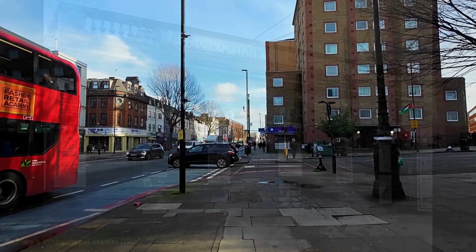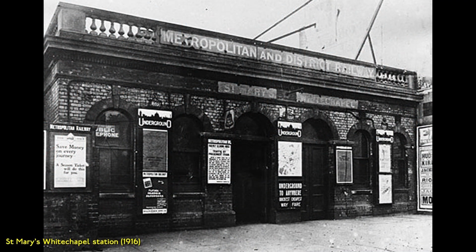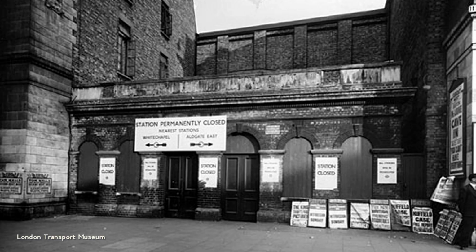Had I carried on along Whitechapel Road, I'd have passed the site of St Mary's Station. This closed in the 1930s. It closed on the same day that the rebuilt Aldgate East station was opened. It made no sense to have a station between Whitechapel and Aldgate East since they were such a short distance apart. So St Mary's, named after St Mary's Church, the Whitechapel, had to go.